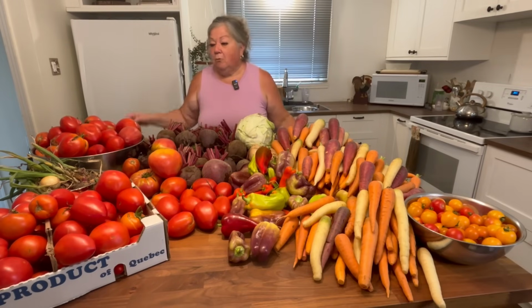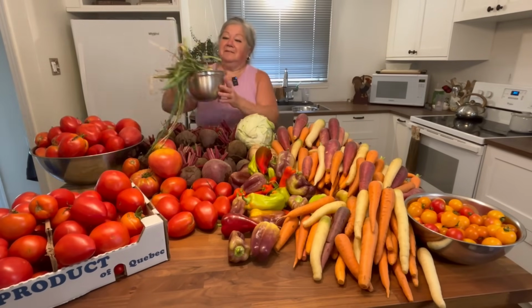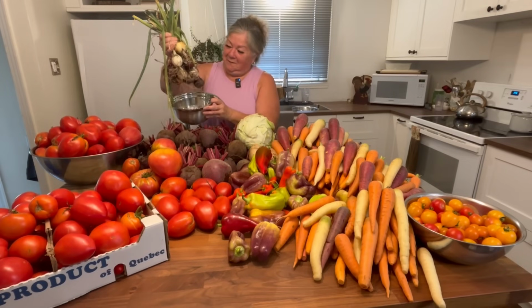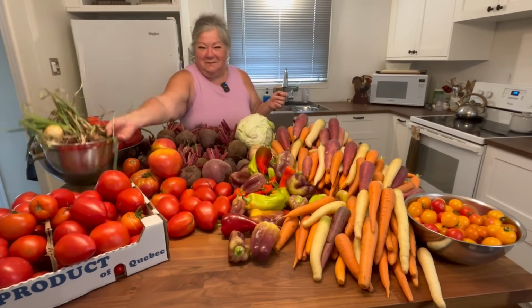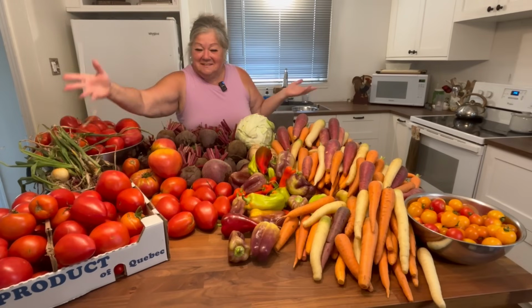Oh, and don't forget the biggest harvest of all, my onions. We're going to go hang them up down in the basement to dry, but we'll probably use them before they even have a chance to do that or cure, whatever it is. But this is it.